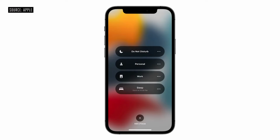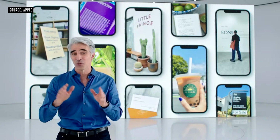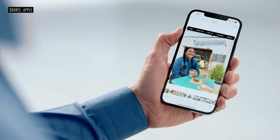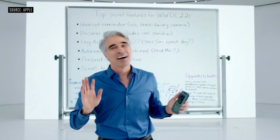Then there was focus mode, which was basically a customizable do not disturb option on your iPhone, which could sync across all your Apple devices in the ecosystem. Also introduced was live text, which is their version of Google Lens, which is able to copy text on every surface. Now, this is not limited to just text alone. Live text also can be able to copy addresses, people, contact numbers, and so much more.